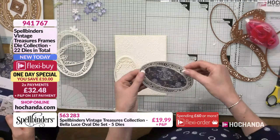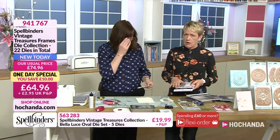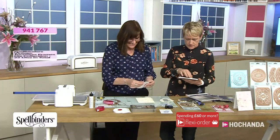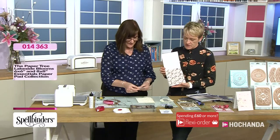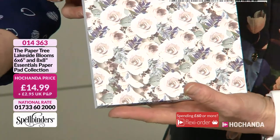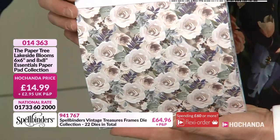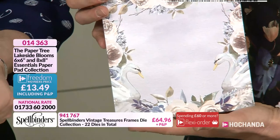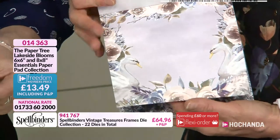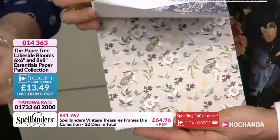I'm just having a flick through this paper pad. Oh, my word, Christine. This is... I couldn't resist. I really couldn't resist. This is beautiful. First of all, if I was going to a tailor, I'd say, get me a shirt like that. That is gorgeous. Oh, yeah, get me a shirt like that. Beautiful swans on there. That's the paper that Christine's using at the moment. That's right, yeah.